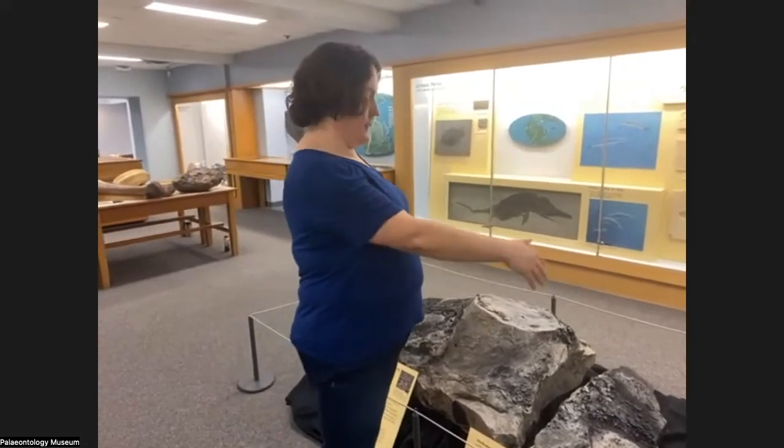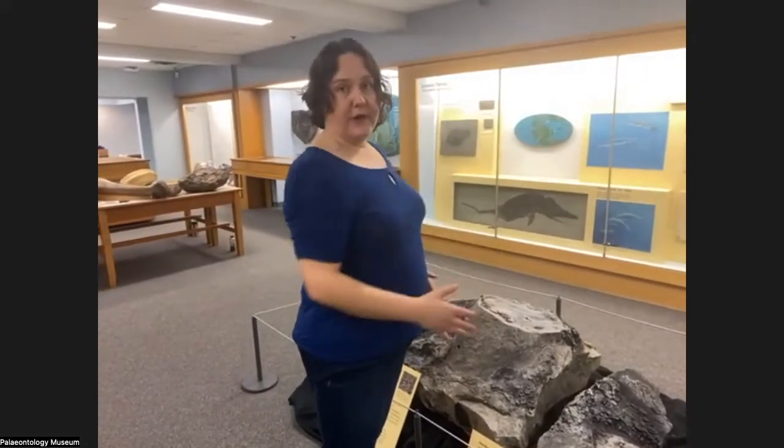So they contacted the Royal Tyrrell Museum and asked what would be required, and between the U of Alberta and the Royal Tyrrell Museum, it was determined that because the rock that was bearing this fossil was not in position anymore, it wouldn't be illegal to collect it.